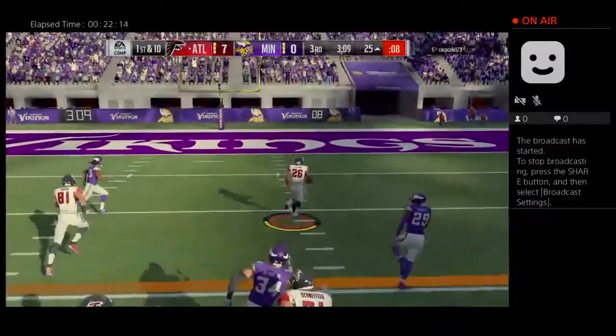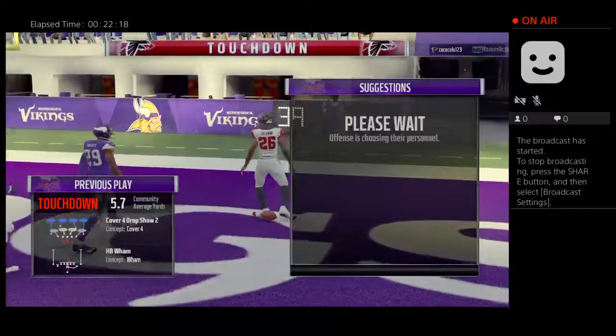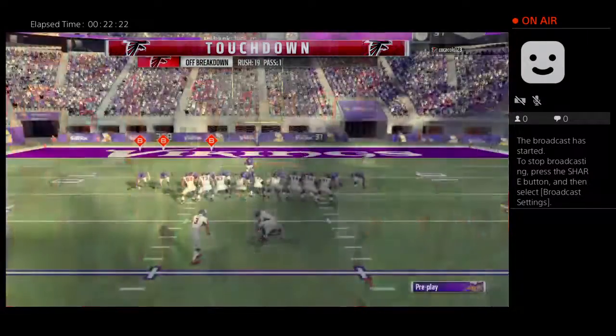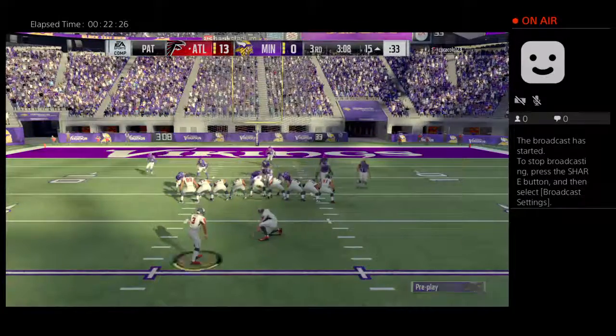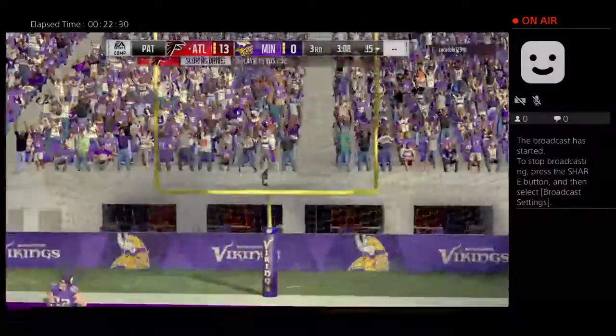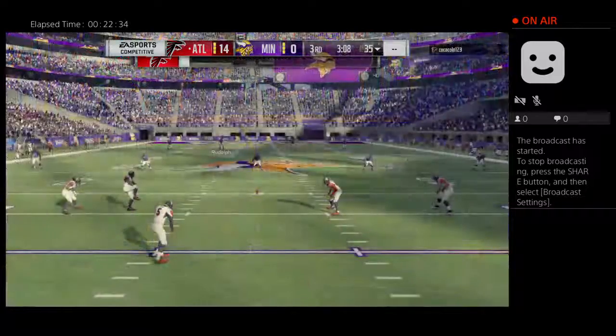Coleman. He's to the 10, and he'll take it into the end zone. Touchdown, Atlanta. Tevin Coleman, his 2nd touchdown of the afternoon, and the Falcons will add on to their lead. Always important to get the first score of the second half. Now you start to pull away a little bit and get some breathing room going.